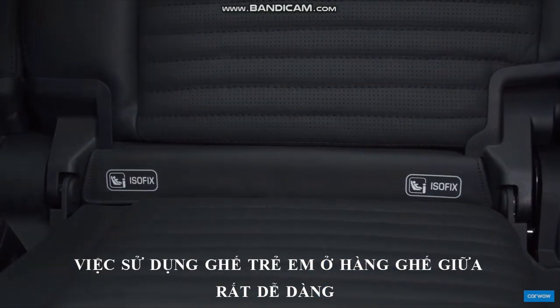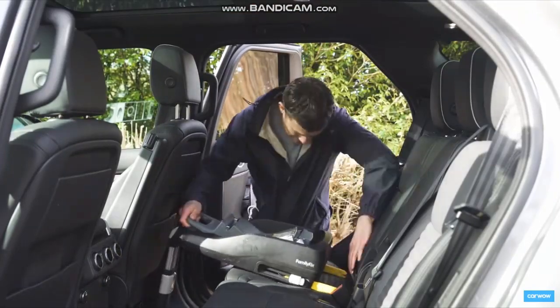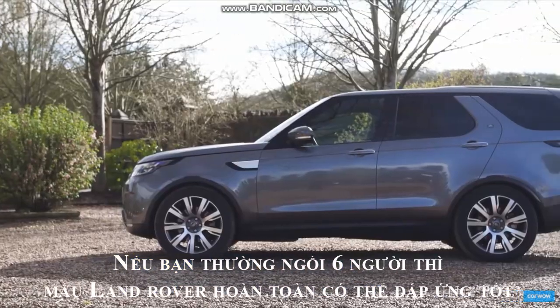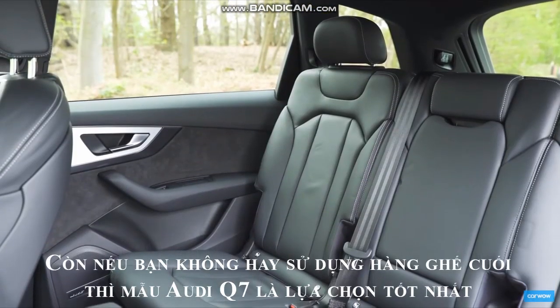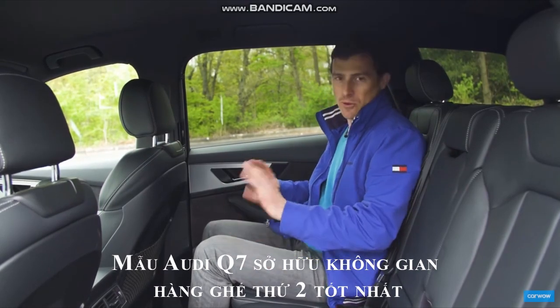Even if you have to stick a child seat in the middle row, which thanks to the big doors is easily done, there's still plenty of room in the very back. In fact, if you regularly carry 6 passengers, that brilliant third row makes the Land Rover the best here. However, if you only need those 2 back seats every once in a while, the Audi is the best. The Q7 is the best of the 3 cars in the middle row, without doubt.